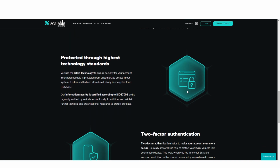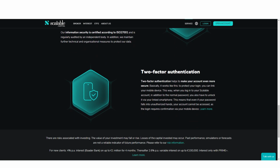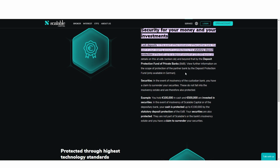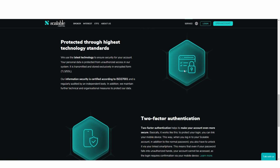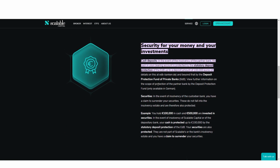Scalable Capital is not a scam or a fraud. A scam detector analysis confirmed the platform as 100% safe. If Scalable Capital were to go bankrupt, the money would be insured up to 100,000 euros. The investments are held by Baader Bank AG, a reputable German bank with high capital ratios. In the unlikely event that both Scalable Capital and Baader Bank AG fail, the European Deposit Guarantee Scheme would intervene, insuring deposits up to 100,000 euros.